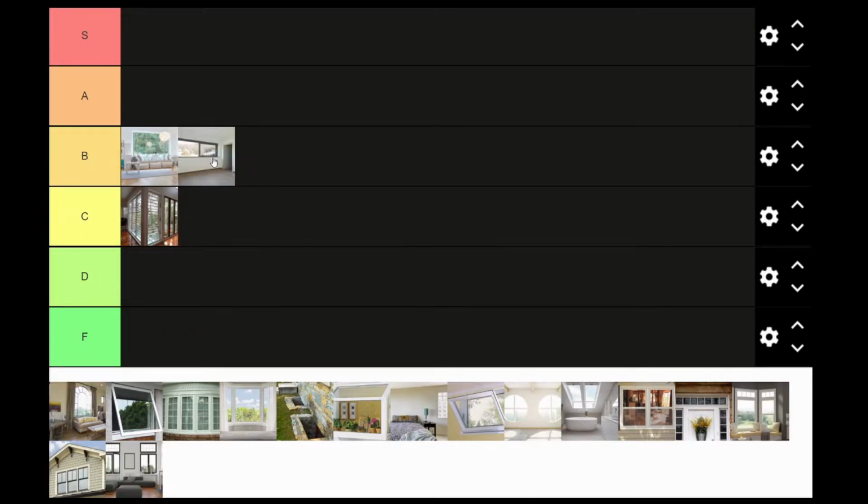These windows, you can slide open and close. You can open and close them. This is somewhere where you'd want to put it to see if you can get fresh air, maybe a bathroom, depending on how big your bathroom is, or just an area where you'd want some decent air flow coming in. And it doesn't look bad. That's also a solid B.